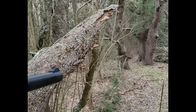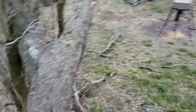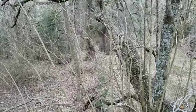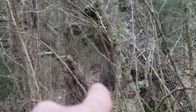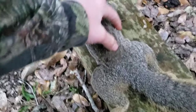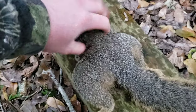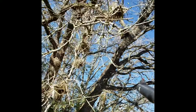Got him, baby. Well, we finally got one. He just fell. To zoom in right here, you can see, it's right there. Here's a squirrel. It's a boy. I don't know where I hit it at. I think I hit it right here somewhere. There's the bullet hole right there in the back. Got a squirrel.